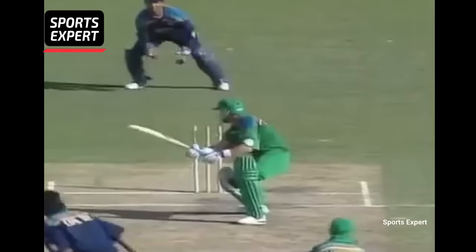Got it on the up. Got him. That's a vital wicket. Peter Kirsten's bowled. Kapil Dev with the experience keeping the ball up. A fine innings from Peter Kirsten, but that's a blow for South Africa. Well, how good is this man, Kapil Dev?